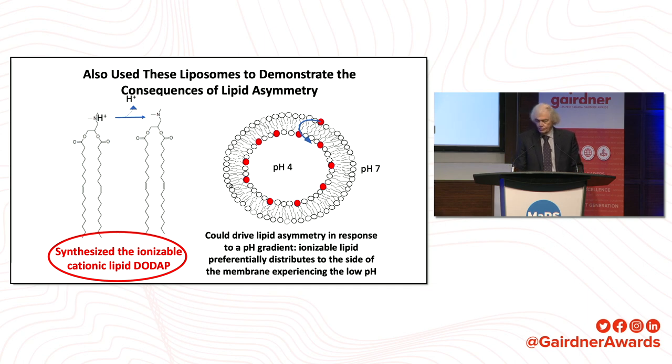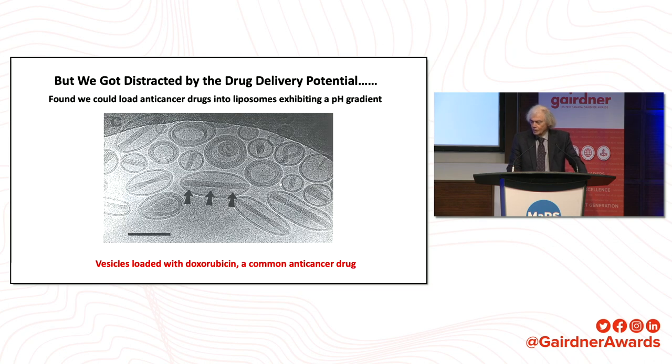We did all sorts of things with that, which again I'm not going to get into, but we got distracted by the drug delivery potential. What we found was we could load cancer drugs into these vesicles to very high levels. This just shows pictures of these vesicles with doxorubicin inside. We could get so much doxorubicin in there that it was past the solubility product and it crystallized out, so we have little nanocrystals of the doxorubicin on the inside. And so this is, of course, a pretty good drug delivery system.